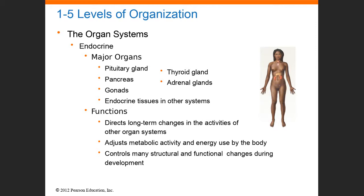Your adrenal gland is above the renal. Renal is kidney. Add means you're adding something to it. So you're adding something to the kidney. That's the adrenal gland. That's part of adrenaline and cortisol, part of the stress response that many of you are having right now, right? The adrenal rush, the cortisol rush. So endocrine organs are designed to create these long-term changes throughout the system. It can adjust your metabolic activity and energy use as well.